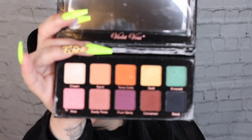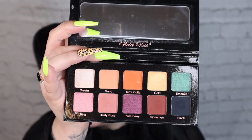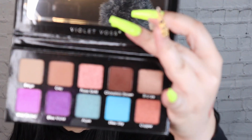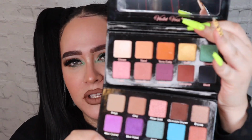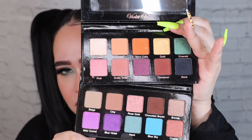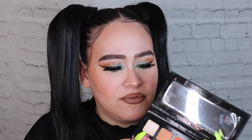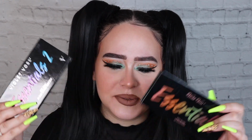The Essentials 1 is more of a grungy, versatile palette. There's more colors going on here. I love this. Good smoky eye look, whatever. The Essentials 2 palette is more of a neutrals with a pop of bright. They're 2 completely different palettes. Usually when a brand comes out with a collection, it's pretty much the same thing. Regurgitated, chewed up, thrown up again. So I appreciate these. And Violet Voss's price point, these are around $20, I believe, or $30. I think the smaller ones with the fewer pan sizes are $18.